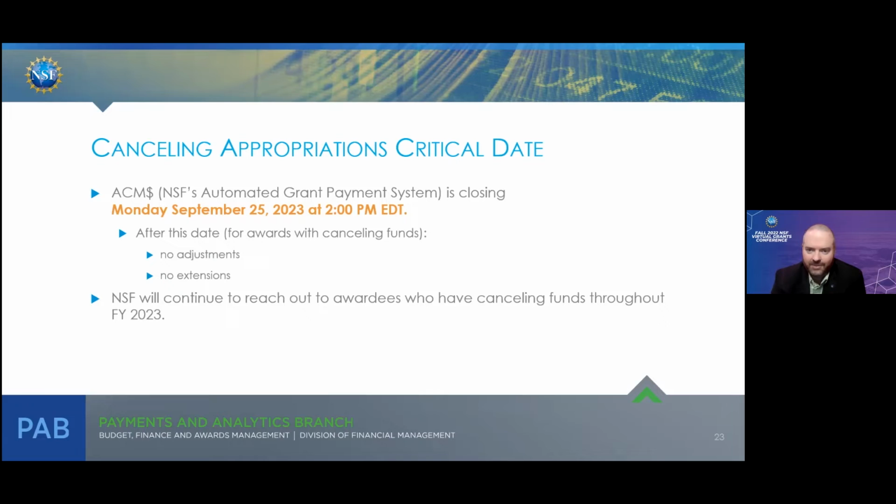This can be particularly impactful for awards that are impacted by canceling funds, especially if your award has been granted a no-cost extension all the way up to the final day of availability, which would be September 30th. As you can see, you might have to estimate what your PI's final expenditures would be, get that payment request in before the system closes down, and this critical date for 2023 will be September 25th at 2 p.m. Because the award will not have the typical 120-day final closeout period.